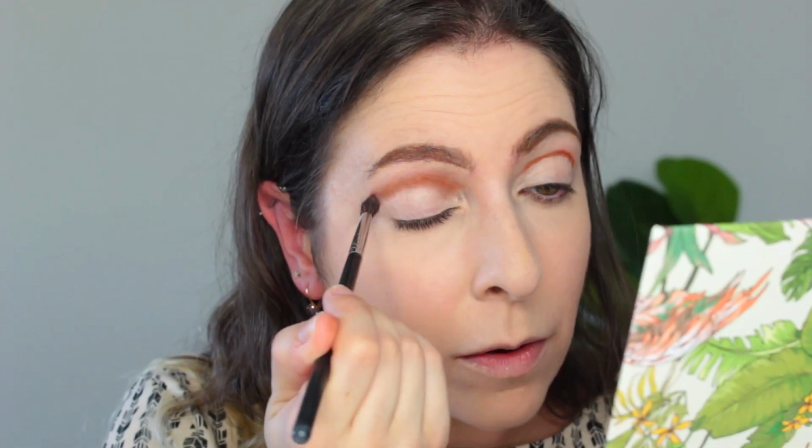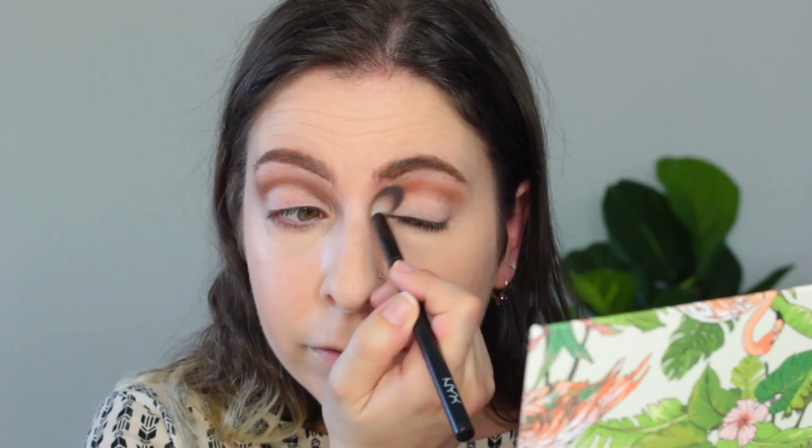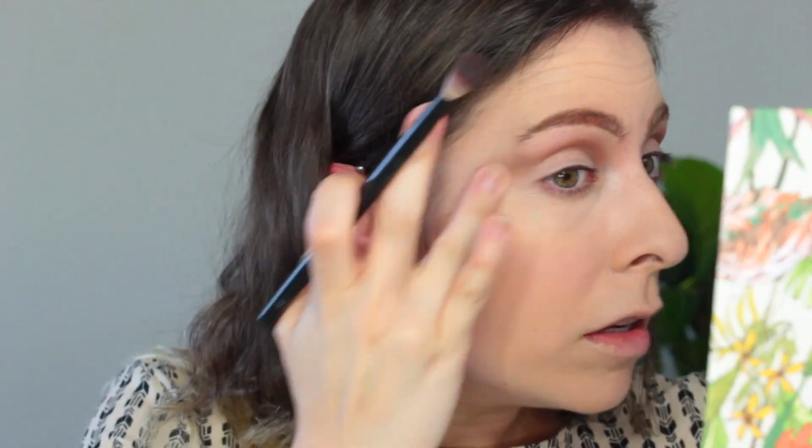You know what, I'm gonna just use a flat brush. I'm just gonna kind of stamp this on my crease and then I will blend it out after. Oh wow, that's pigmented. Yeah, there we go. Let's just blend that out. Okay, just giving my eyes lots of dimension. I'm just gonna use this NYX fluffier blending brush. Just really diffuse that. I just really like to blow out my crease area. So I'm kind of sloppy when it comes to this.